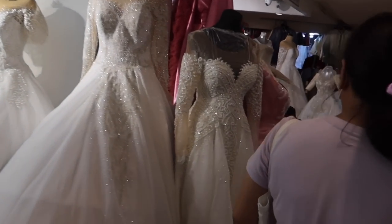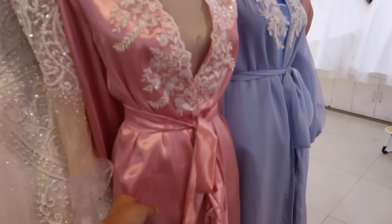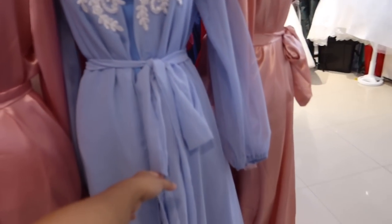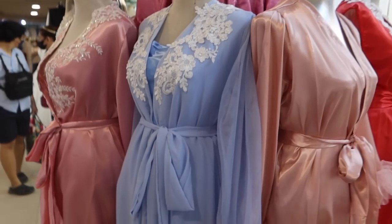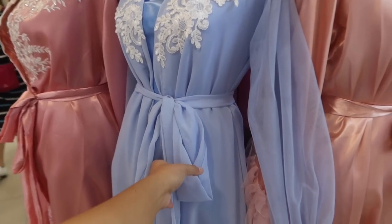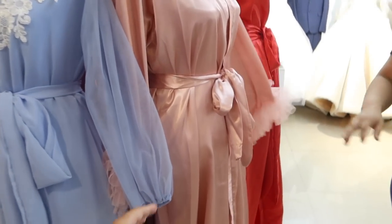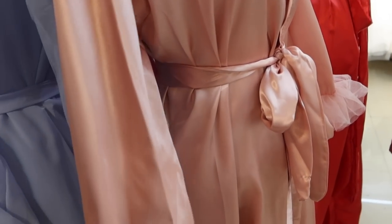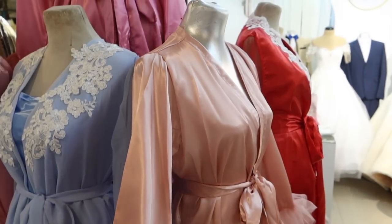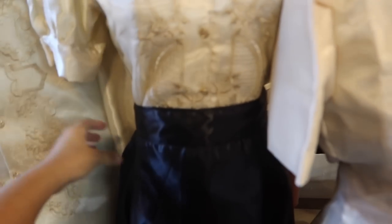Oh. Ang ganda ng mga gowns dito. Cute din ito. Ay, ang cute niyan. Kaso, may puti pa ba? How much yung ganito, miss? Oo. 2.5. Walang white. Ah, ganito lang. Ganyan. 2-5. Bongga nitong mga Pilipiniano. Parang ang ganda din ng ganito.